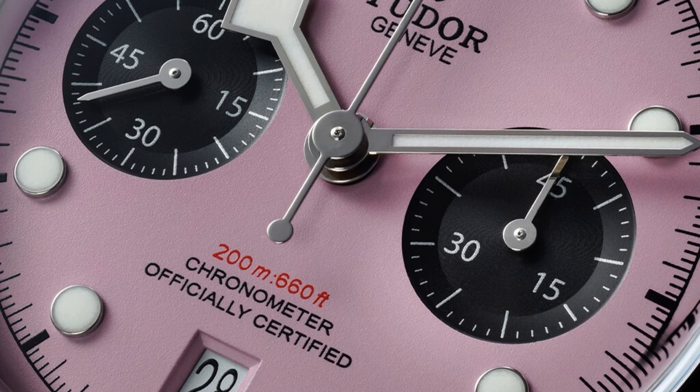Subcounters. Inspired by the first generation of Tudor chronographs, the dial layout includes a 45-minute counter and a date aperture positioned at 6 o'clock. The recognizable characteristics of the Black Bay line, satin-brushed and polished finishes, beveled lugs and Tudor rose-signed crown, are preserved in a steel case with a 41mm diameter.